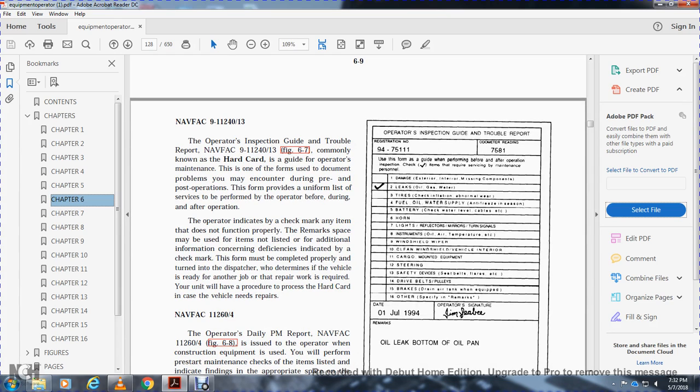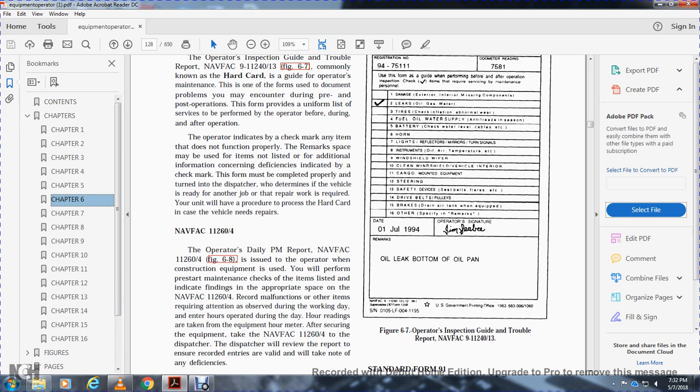The operator inspection guide and trouble report, Navy form 9-11240-13, commonly known as the hard card guide, is one of the forms used to document problems you may encounter during pre- and post-operation. It provides a uniform listing of service checks performed by the operator before, during, and after operation. The operator indicates with a checkmark any item that does not function properly, and remarks with any additional information concerning the deficiency. The form must be completed properly and turned in to the dispatcher, to determine whether the vehicle is ready for another job or repairs are required in your unit.